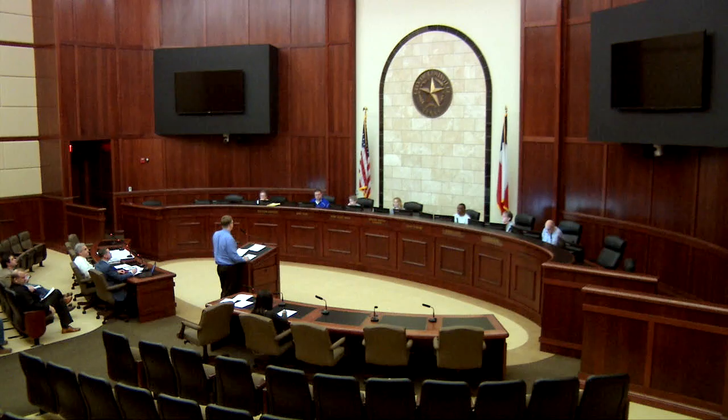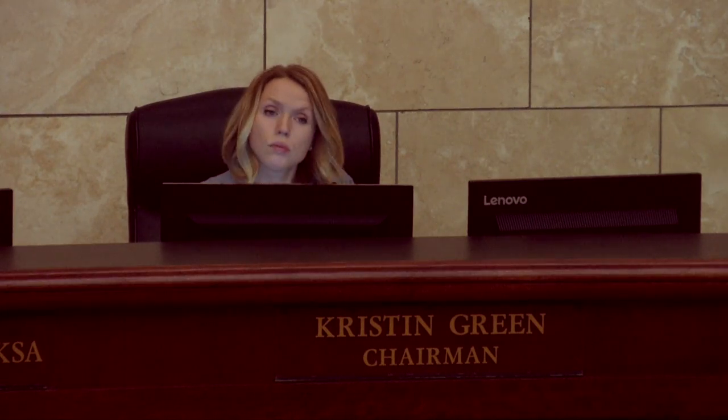The next steps for this would be for the property to be platted and for the applicant to complete an Old Town development plan. The elevations of any project here would need to be approved by the Old Town Design Review Committee. Are there any questions? Have we had any calls on this one? Not that I'm aware of. No? Okay. None.